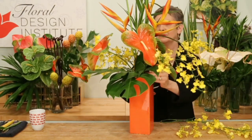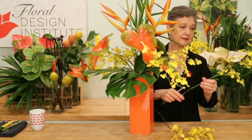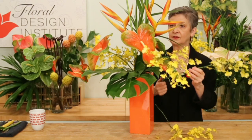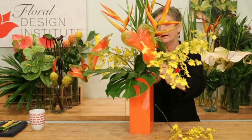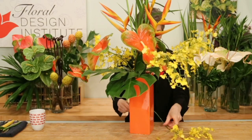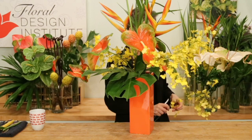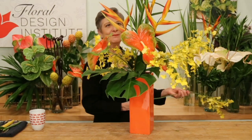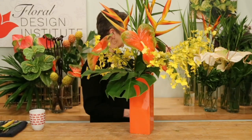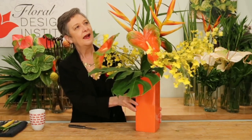I'm just having so much fun putting flowers in here because they're so beautiful. I feel like a kid in a candy store. So I've got heliconia, bamboo orchid, Oncidium, Monstera, and Obaki Anthurium. What do you think? Do you like it? I'm hiding behind it. I love this because it is so exciting, so grand, and easy to work with.